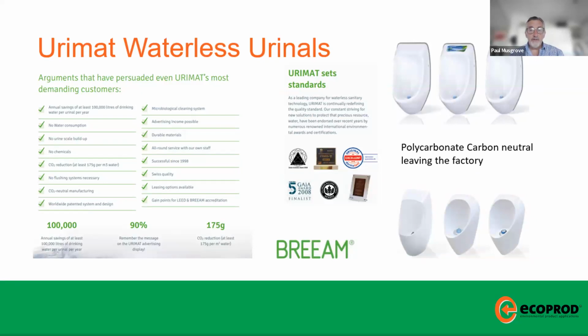At Tottenham Hotspur Football Club, we installed around 1,000 waterless urinals, and that saves the club 100 million litres of water a year. It also gives them a CO2 reduction of about 1.75 tonnes a year, so quite significant. And if you think about the water that the Euromac urinal will save, that's the water equivalent of running a house of 4 for a year, 550 homes worth of water a year.